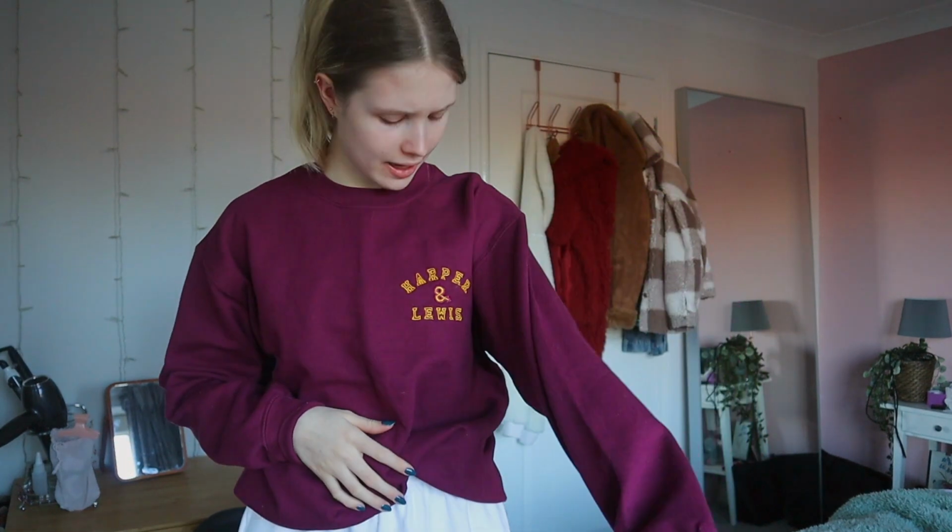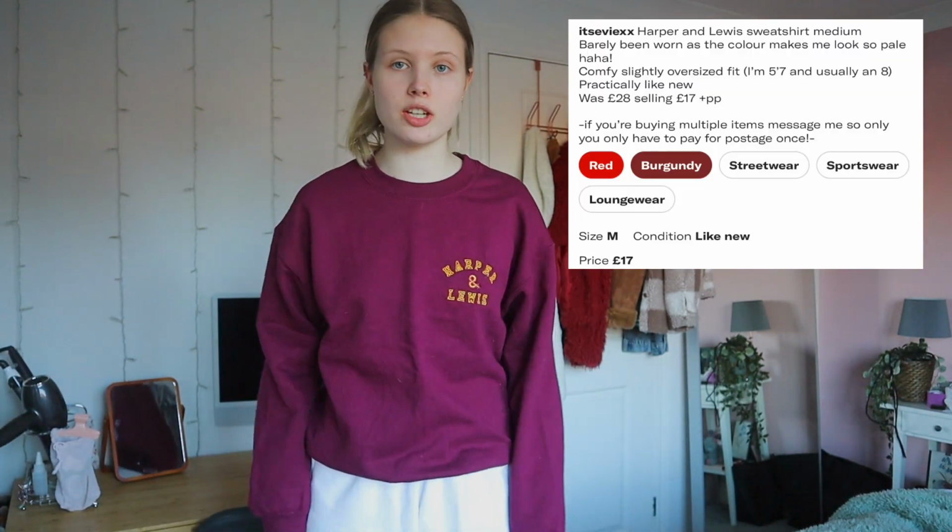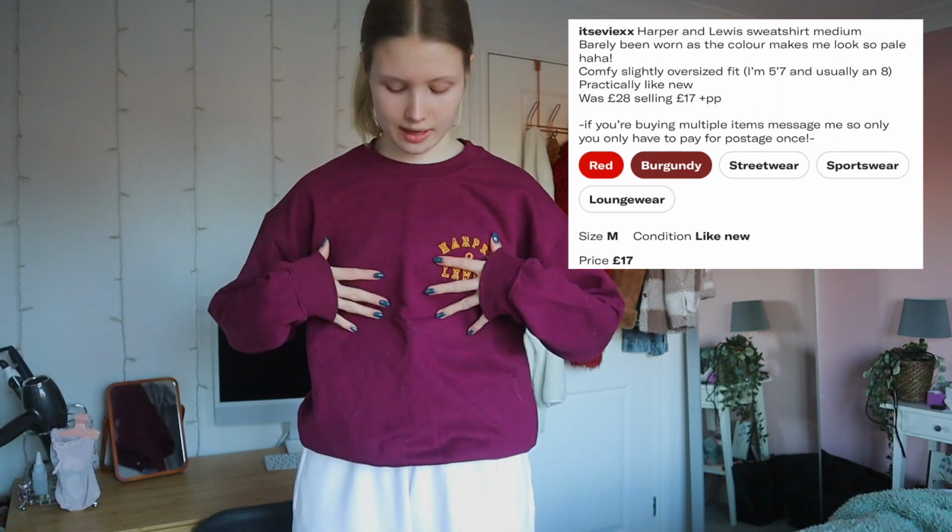It is a sweatshirt. This is Harper & Lewis, as you can see. It's kind of a burgundy pinky red. I have mine in a size medium. Just thought I would say my rough measurements. I am 5'7½", and typically up top I would be a 6 or an 8, bottom half 8, sometimes 10. So yeah, this is in a medium. It's really perfect, ever so slightly oversized but not too much. Like I can roll the sleeves like this.